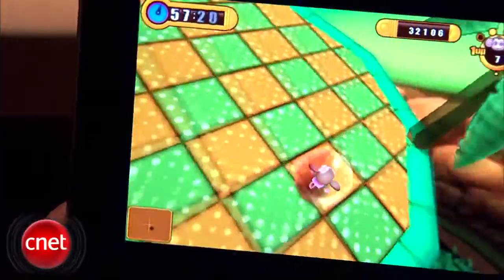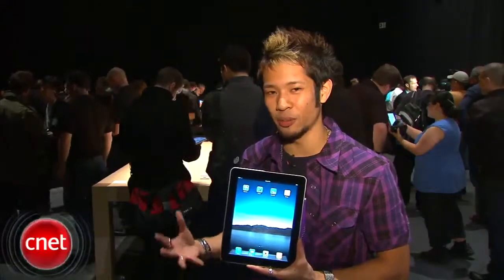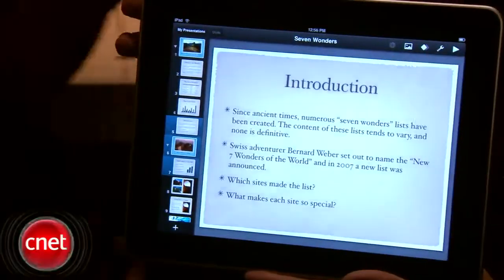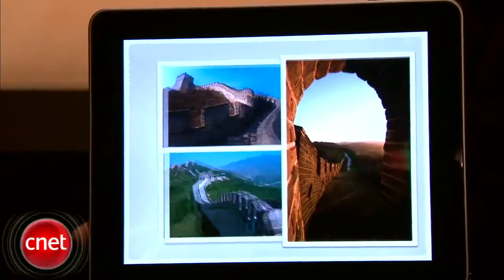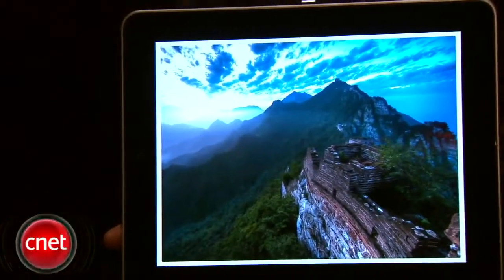Another feature they're really pushing is being able to use some of their desktop apps from the iWork suite directly on the device. They have also been redesigned just for multi-touch, so all you do is use your fingers. So you have an application that you're familiar with like Keynote, which is a PowerPoint application, and this will allow you to interact with your slideshow and use it with your hands.